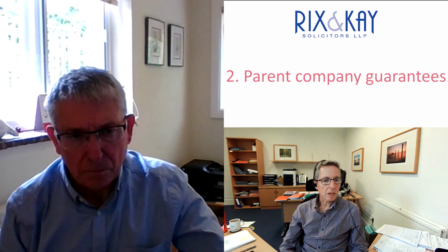So the bank stands behind the performance of the tenant to guarantee the tenant's performance of the lease obligations. Banks don't like entering into anything other than financial obligations, so that can be an issue for landlords. The second one that we could think about, and for certain tenants, would be parent company guarantee.